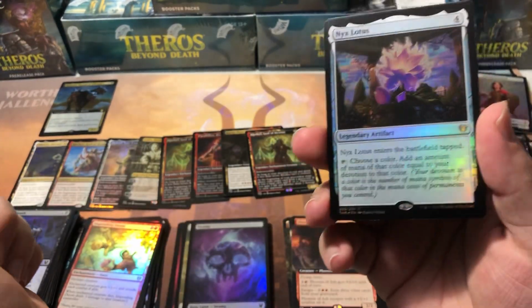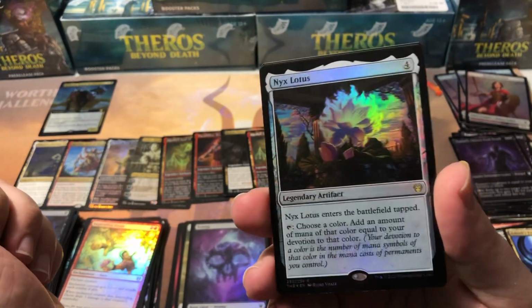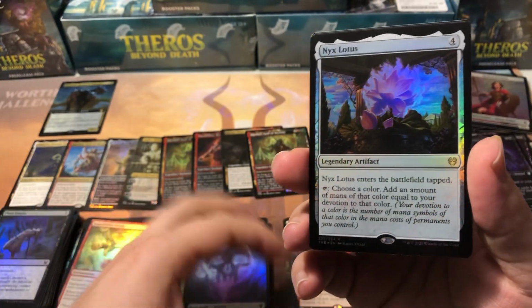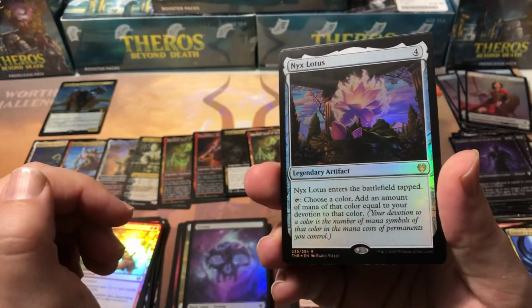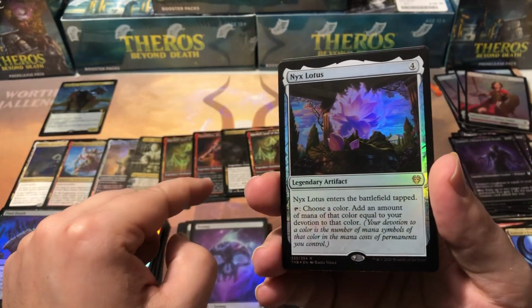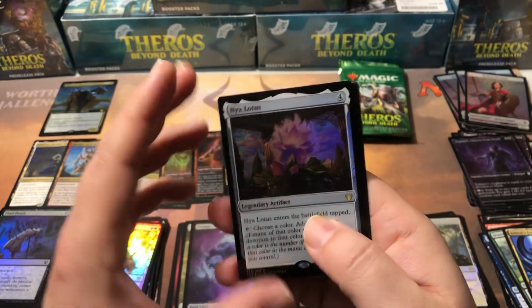I have noticed that when people pull 1 Nyx Lotus in these boxes, it always seems like they get 2. I don't know if there's something about the way the sheets are printed and the boxes are packed, but I've noticed people either get no Nyx Lotuses in these boxes, or if they pull 1, they usually get 2, but they're both different. They never get 2 of the same.